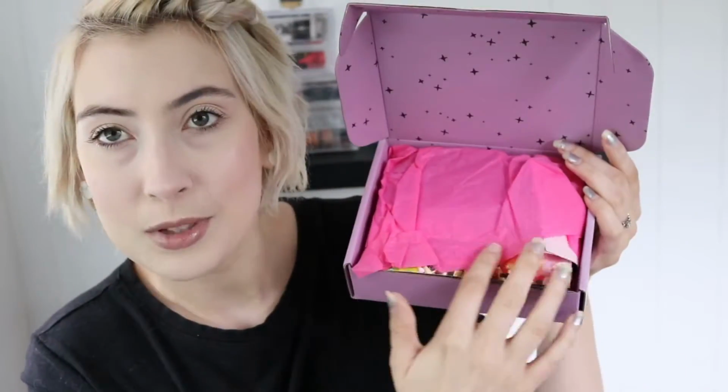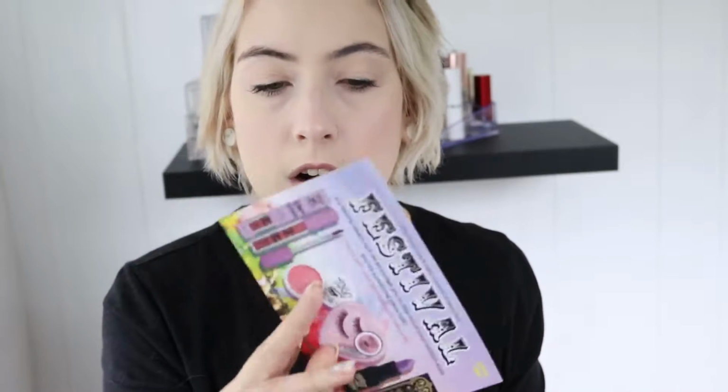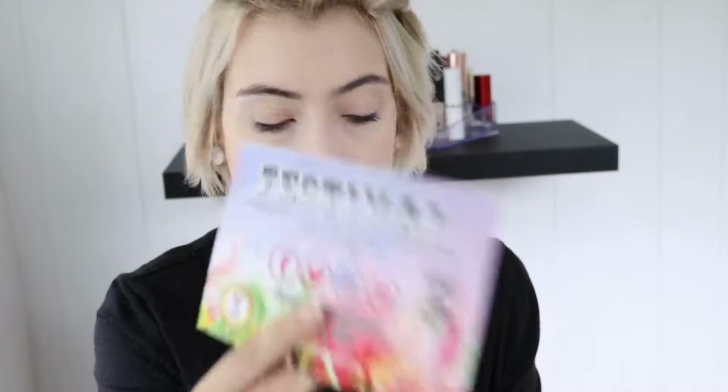It's got pink tissue paper. That's really cute. Festival, 100% cruelty free and vegan June 2019 box. It's festival season and we encourage you to step out of your comfort zone and try something extra bold. So it shows all the products here, and then the Instagram and everything. First thing I see in the box is this beer cozy or can cozy.